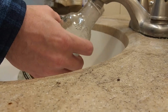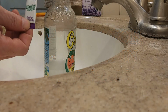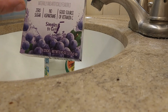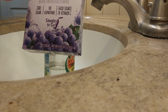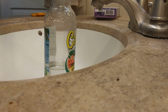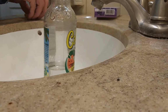So now we're going to have a standard for flavor. I'm setting the standard using Welch's. And Welch's is actually where I got the idea that this needed to be celebrated with a video, because they put it in big bold letters. It was smaller letters on earlier packaging, and now it's big bold letters saying no aspartame. So apparently there's a trend there that people know they don't want this stuff in their diet anymore. And so combine that with Welch's superior grape taste, you should have a pretty good combination here.